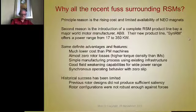The manufacturing process of this machine is very simple, because the stator is a major part of the motor. For the stator, you use the exact same stators as induction machines, so you use all your existing infrastructure and tooling for the stator and winding. This machine has pretty good field weakening capabilities to operate over a wide constant power range, and it has another sort of, no pun intended, salient advantage, in that it's synchronous in operating behavior, and so there's no slip.